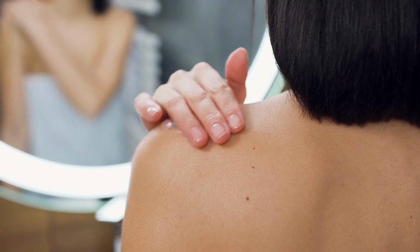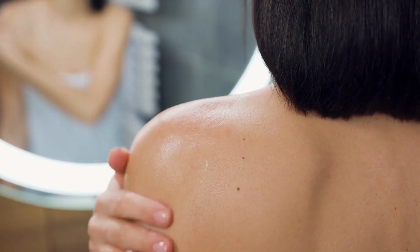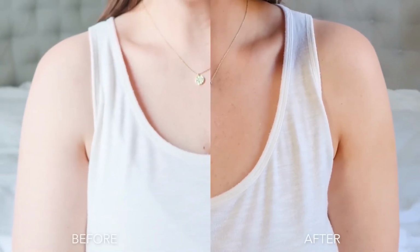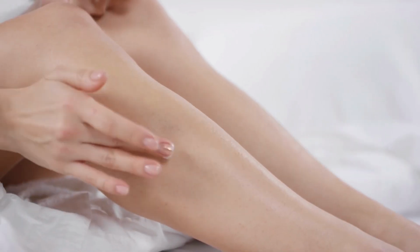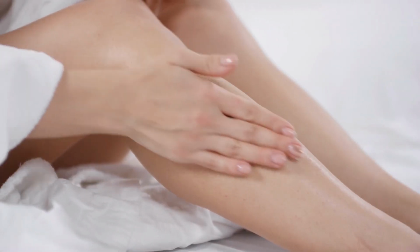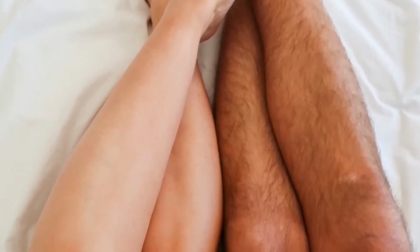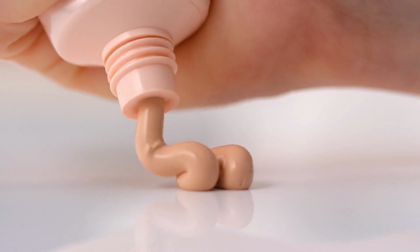The firming aspect of this product was a pleasant surprise. After about a week of consistent use, I noticed that my skin felt smoother and looked more toned, particularly in areas prone to cellulite. While it's not a miracle worker, the added skincare benefits definitely make this self-tanner stand out from the crowd. One potential drawback is that this product may not get dark enough for those seeking a deep, intense tan.